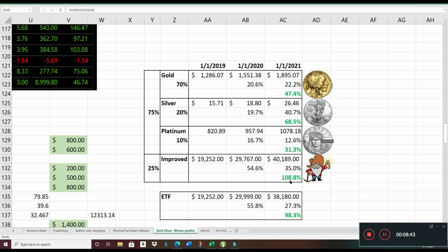But our miner portfolio was up 108.8%. And we had two really good years, a 54.6% return and a 35% return. And then the ETF portfolio, we went from 19,000 to over 40,000 here, and then this one was 19,000 to 38,000. So 98% return. Essentially both of these doubled your money in 2 years. Goodness, people, do you even have a clue how hard that is to do? And yet we did it with extremely low risk.